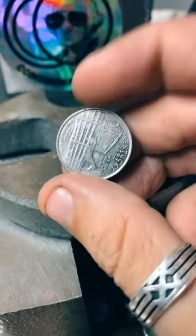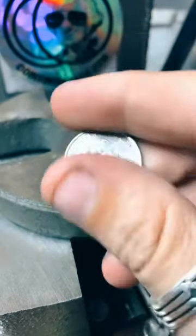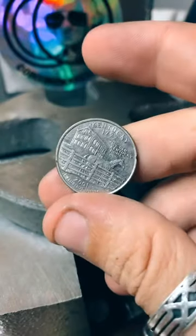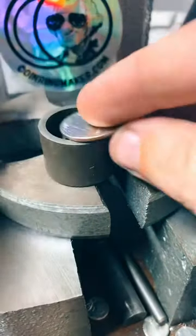All right. This is what I do, man. Yeah, I've been doing this for about 15 months now. So here's our Kentucky quarter. The first thing we got to do is punch a hole in it. We're going to put it in our little guide here.